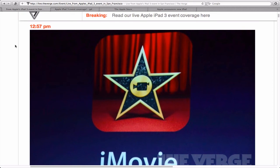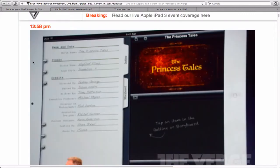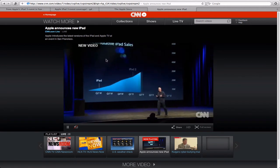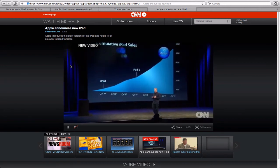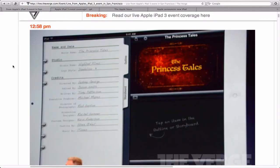It's very bad. iMovie is updated, which they needed to do. You know, you have Avid encroaching on their space. By the way, Tim's now just getting to the iPad stuff. They're talking about the Yelp app comparison and all that stuff. Yeah, cut back to that. They're showing the sales and all that.